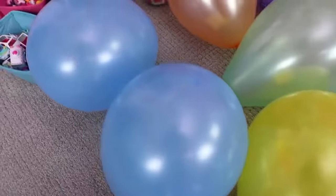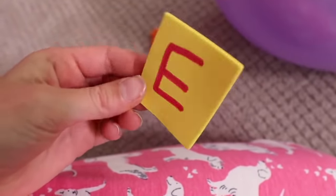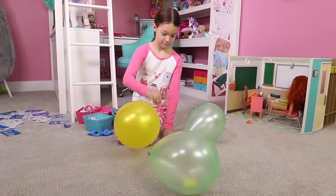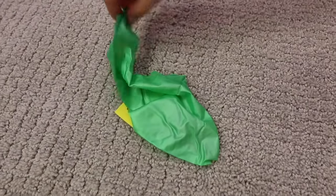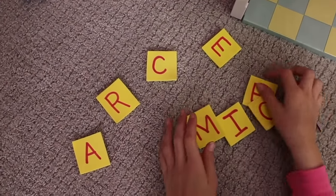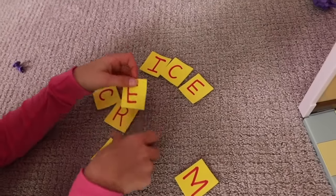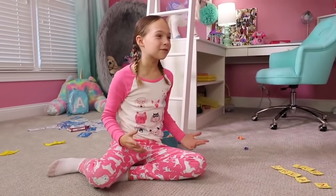Okay, time to start popping these. This must be the clue. Letter E. Better save that. Another E. A and C. C, I, R, and M. These letters have to spell something. Mike? No. What could this be? Ice? Ice what? Cream. That's it! Ice cream! And I have an ice cream cart in my room!